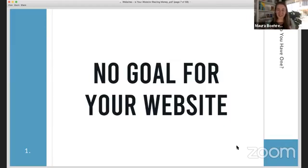Organization is very, very key, but you have to have a goal for your site in order to make the images, the text, any of your calls to action, all work together. You have to have that goal.